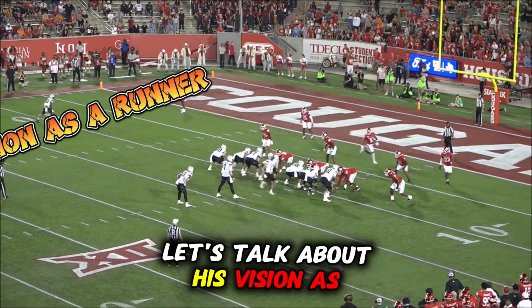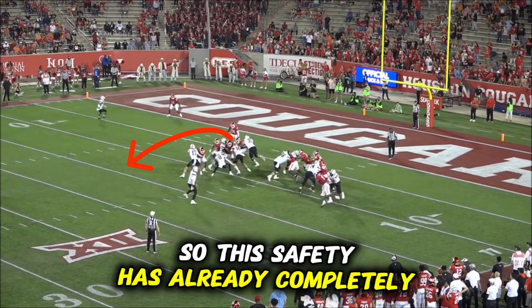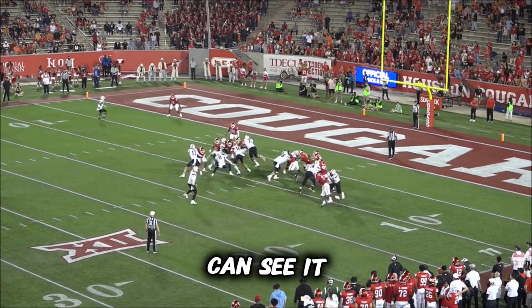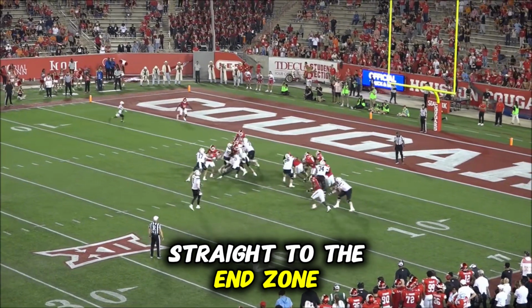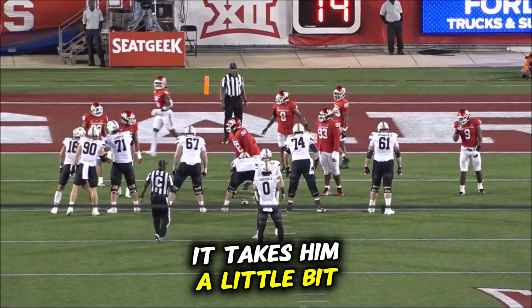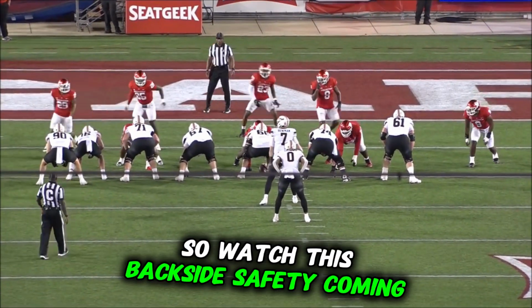Let's talk about his vision as a runner. I think he is a situational runner. So this safety has already completely committed all the way through, and I don't know if you could see it, but there's a pretty nice hole straight to the end zone. Because he had already fully committed to going to his left, it takes him a little bit of time to hit that. So watch this backside safety coming in motion.